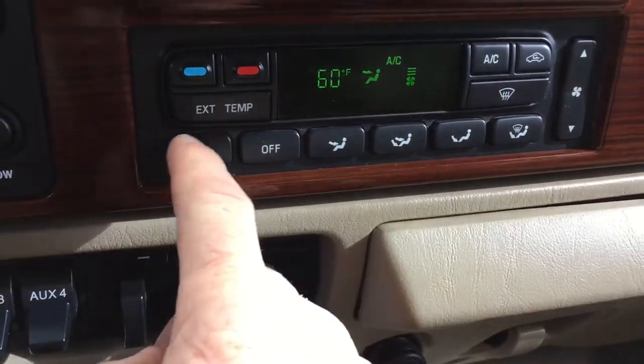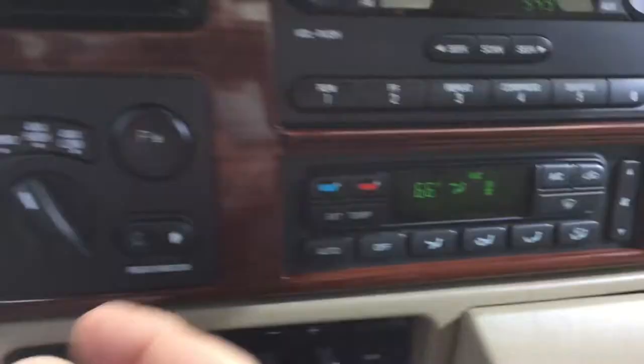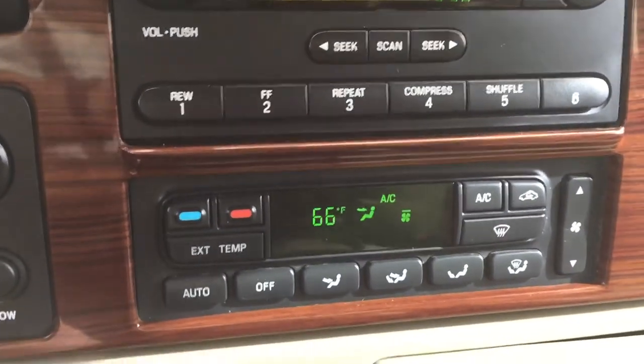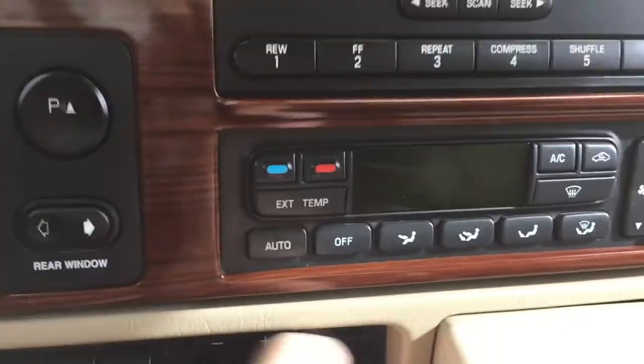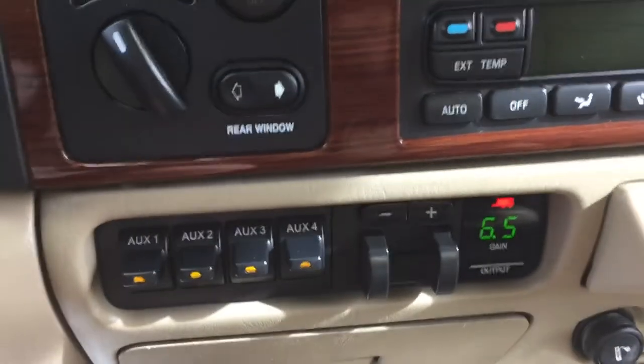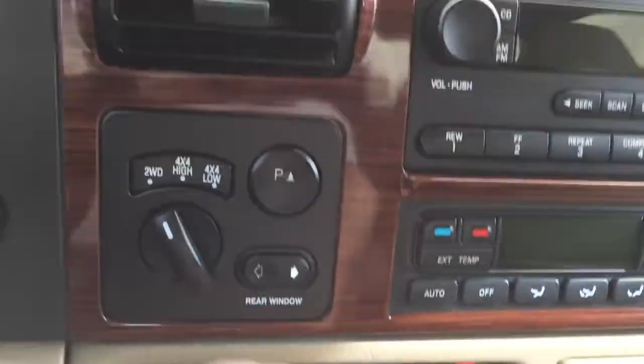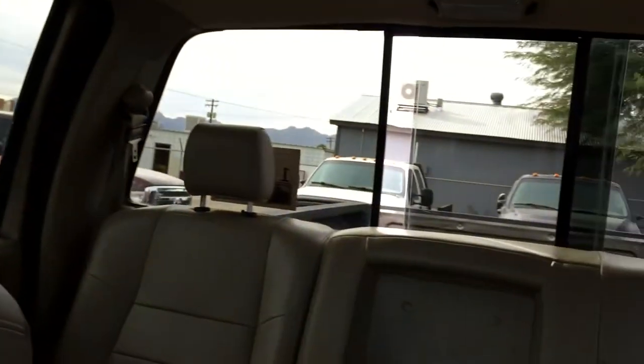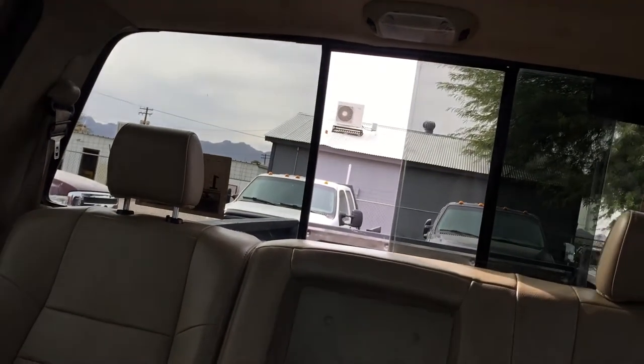Air is blowing ice cold right now. Heat up and down. Let's try the steering controls. There's your fan up and down. Temperature up and down. So everything works there. Trailer stuff. Boom. All right, put it in neutral. Oh, you know what? Let me try the sliding rear window. Boom.